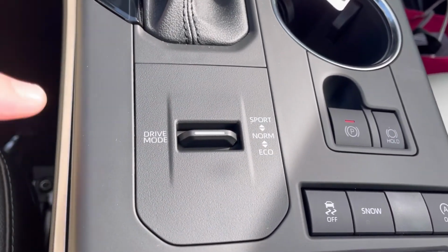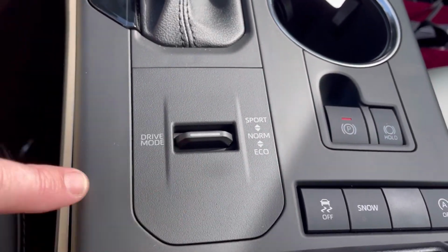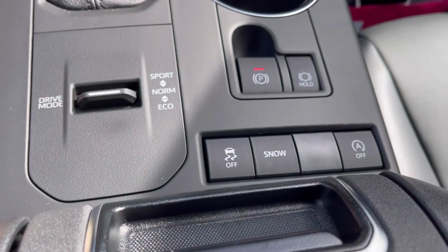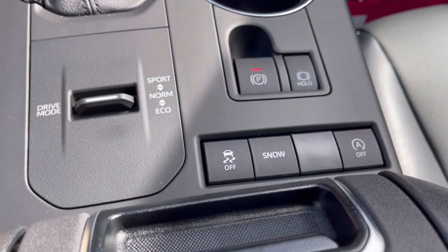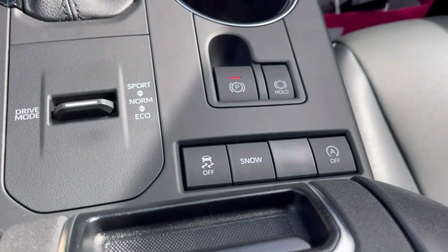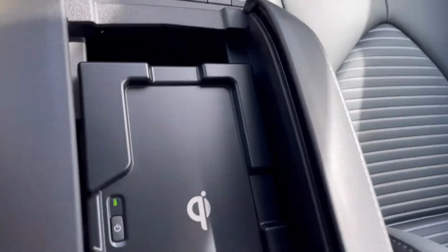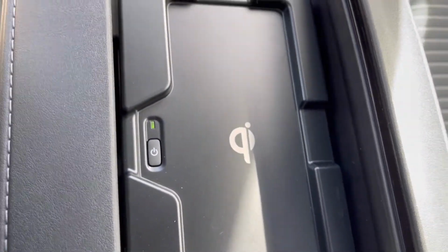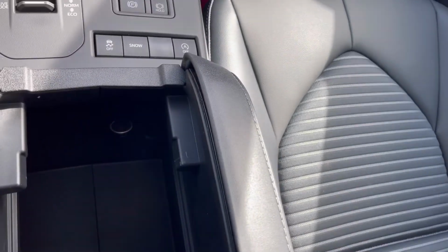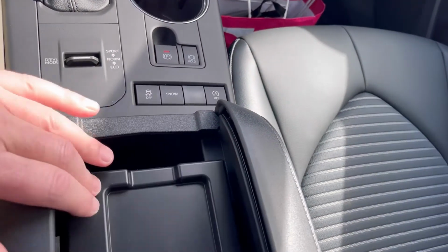You have a driving mode here. We have a normal, sport, and eco mode, and then we have our snow mode. If you don't like the car shutting off after it sits at a stoplight for a while, you could push this button each time, and the car won't shut off at stoplights. And then we have our Qi wireless charging pad for our compatible cell phones. More storage down below, more power in there for your passenger drivers.